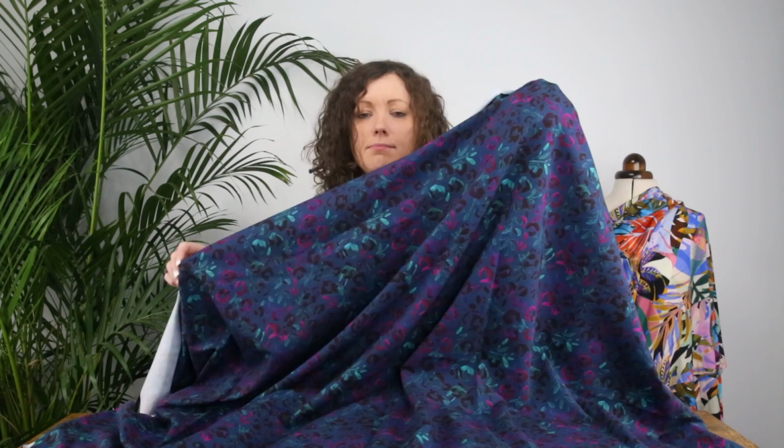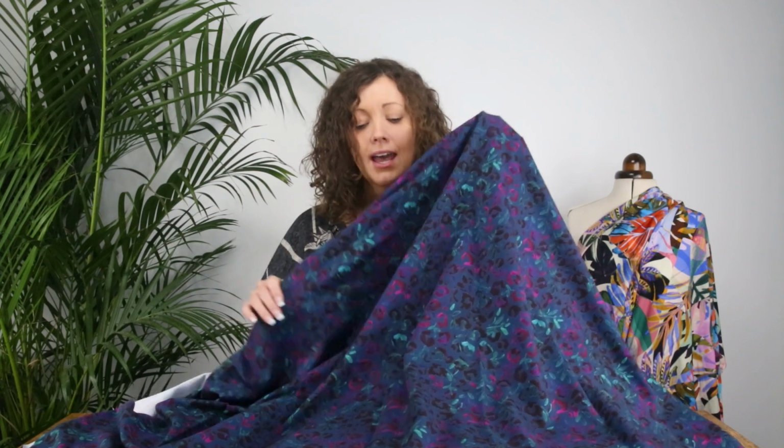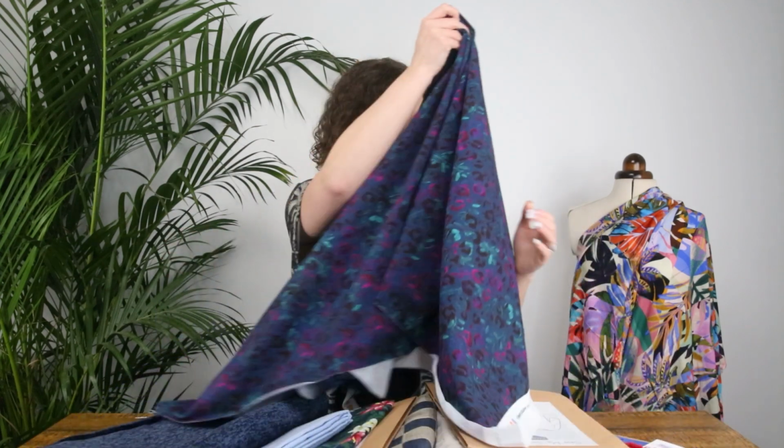Obviously in a print you're not going to see the seam lines quite so much, but because the pattern is broken up, I don't think you want anything with too big of a print. So that's why I went for our Boudoir Bouquet print, because this is quite a small scale design and the interruption of those seam lines are going to work wonderfully with this print. So I think that will be a beautiful option.